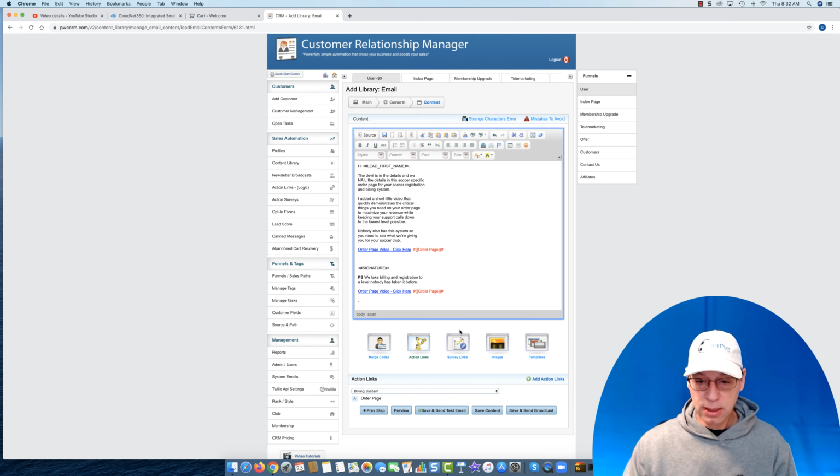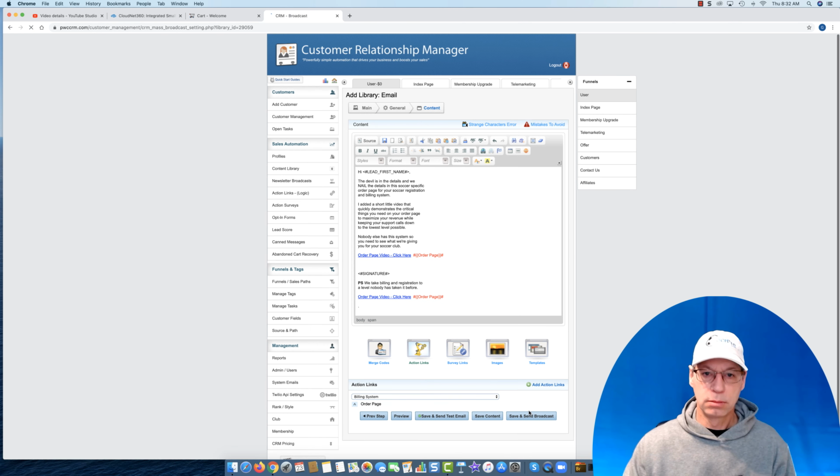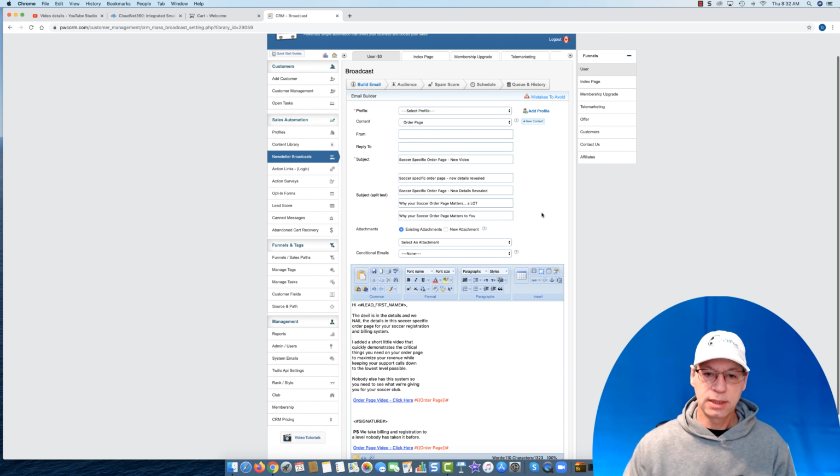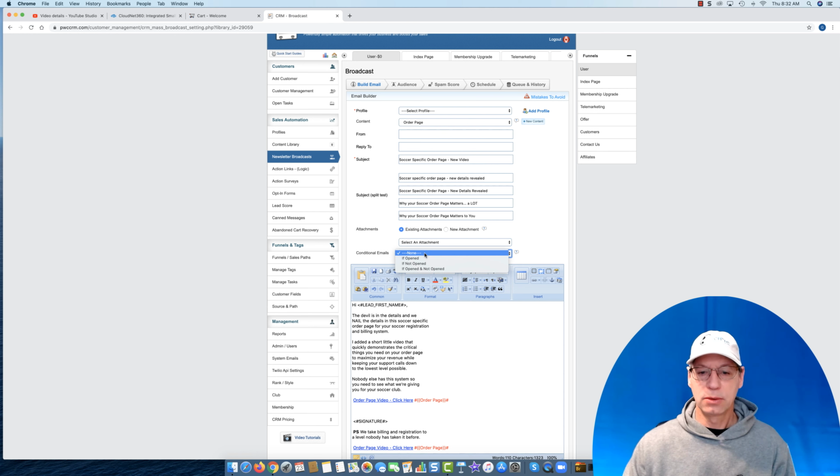So let's keep going. I could save this content and do something with it later. I can send a test email. I can preview it. I can do all these different things. In this case, I'm just going to save and send broadcast. Okay. Now it's going to load up my content. It's going to show me my different split tests, my subject lines. I can put an attachment in here. I can make this a conditional email. What happens if they open it? What happens if they don't open it? What if they open or not open? So I can do different things, different automation.